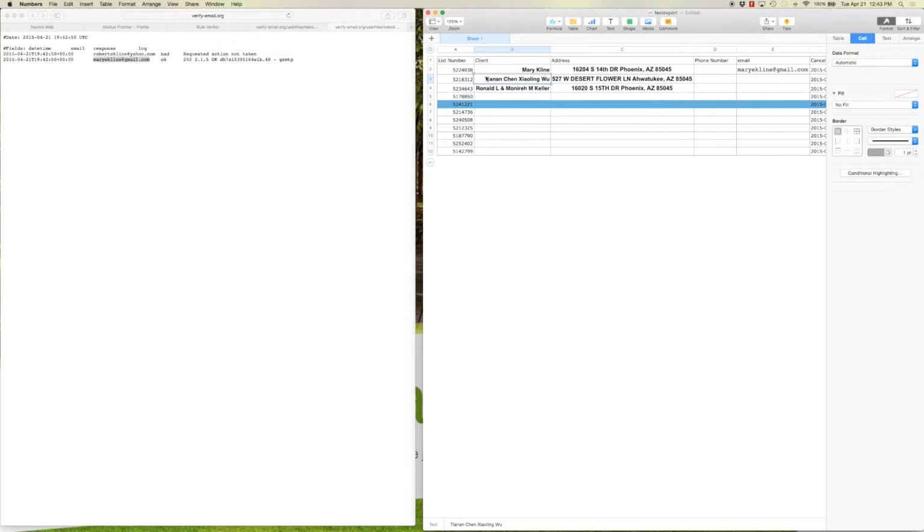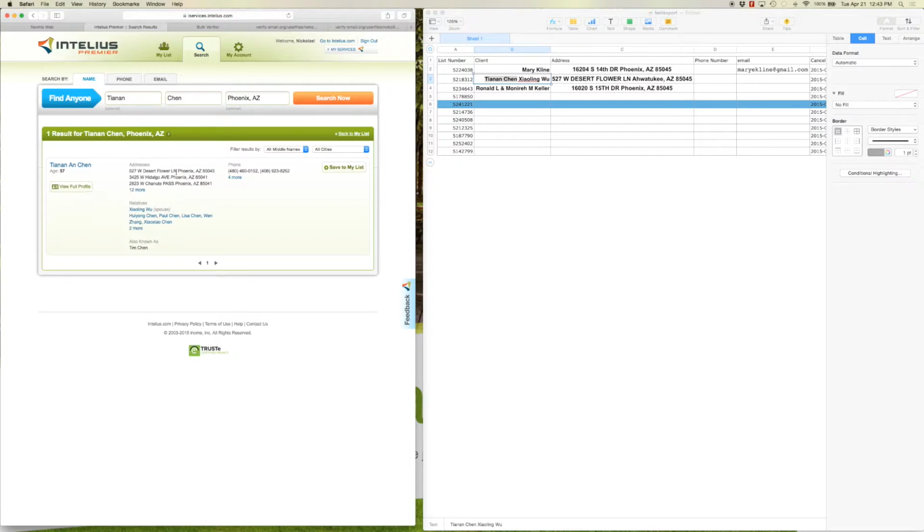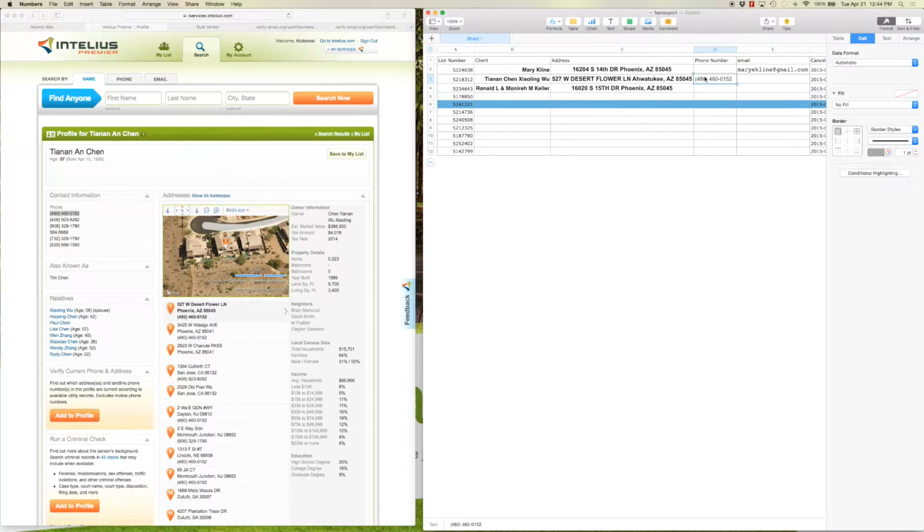So I'm going to go ahead and do the next one, which is going to be a little more of a challenging name here, but we're going to try it anyway. "527 Desert Flower." Okay, this is the one. So we're going to look up this profile here. All right, so we got some phone numbers associated with the property. Now, 9 times out of 10, this is the property we're looking for, and this is the last one they lived at. This phone number here is going to be the one you're going to want to get. So I'm going to go ahead and copy this in, just because 9 times out of 10 it's going to be the right one.